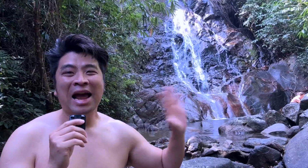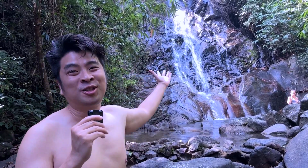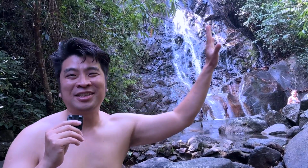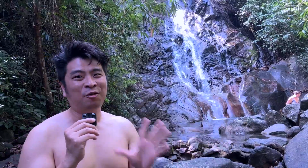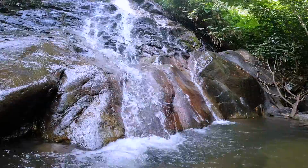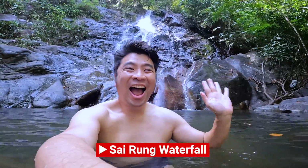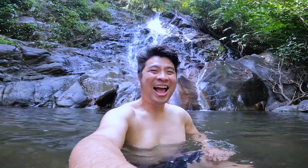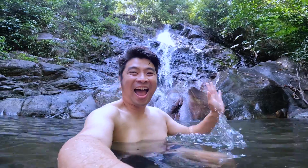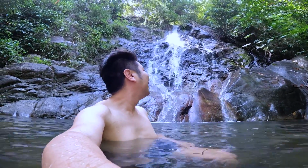Now, one of the most magical things about Phang Nga Province is that there are so many incredible waterfalls here. They're littered all across the province from the north to the south. One is really spoiled for choice. This waterfall is called Sairung Waterfall, and it's an easy walk from the car park. And it is absolutely free, but you have to pay 20 baht to the car park place. Absolutely magical. While I am definitely going in, the water is just so inviting. But I have to wrap up this video.